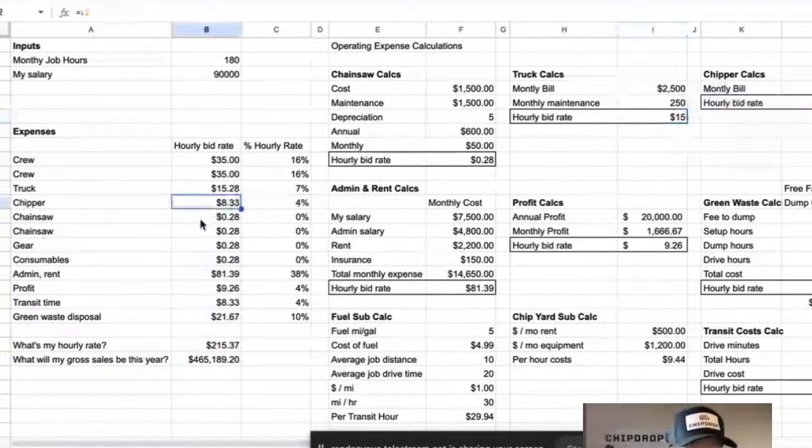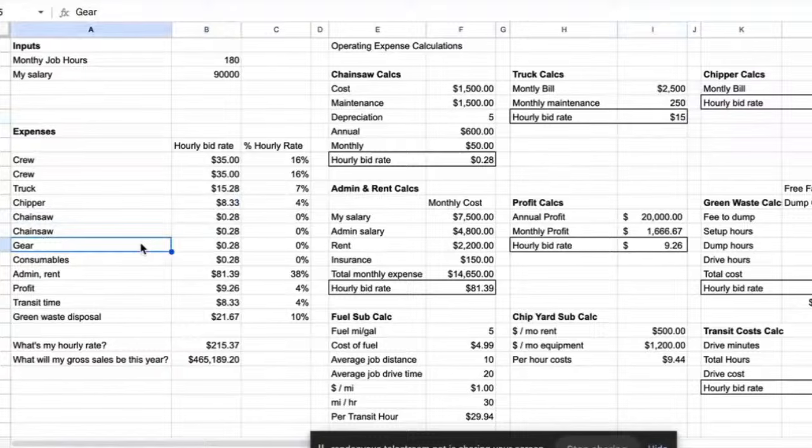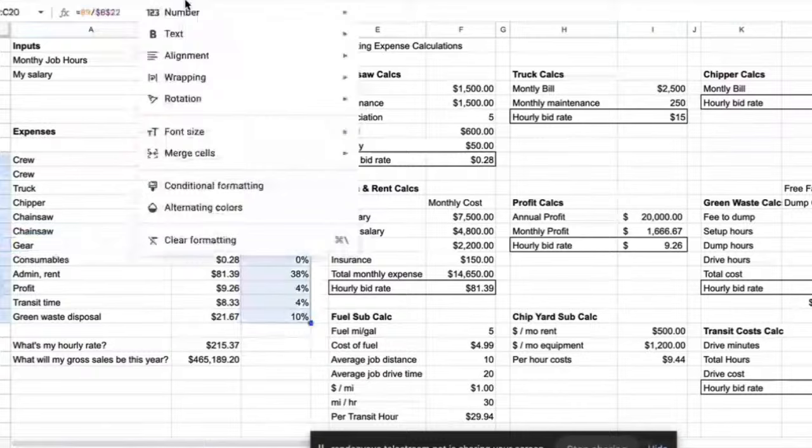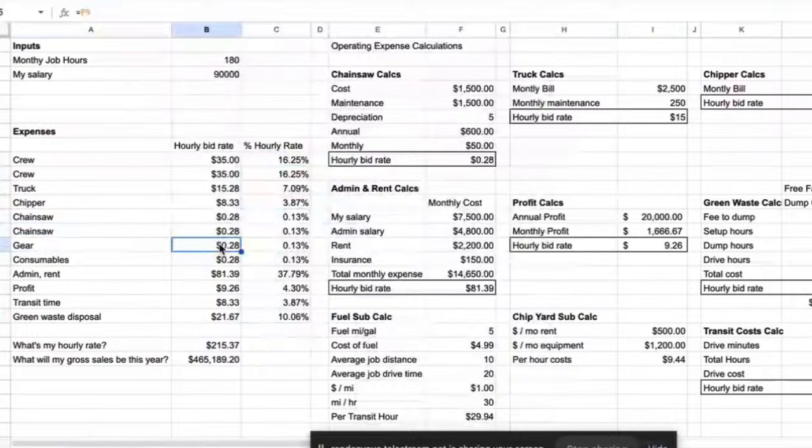And so there are two chainsaws on the truck. So for those, I just copied the same value. Gear, I said, was like brooms, rakes, buckets, all that stuff. All I did was just copy the chainsaw. Again, it's a guess. It's a pretty small amount. So yeah, you can see here, these line items are only less than 1% of the total, but it's still a good exercise to account for it. And I just made an assumption that the amount I'm going to spend on all my gear is the same as one chainsaw. Again, it's just an assumption.